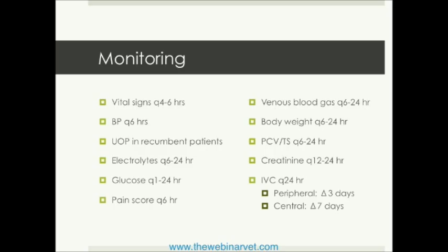We monitor electrolytes, glucose, validated pain scores, blood gases, PCVs, renal values, quite variably. No one patient is the same, and here I have basically listed some of the minimums that I typically implore. Let's look at glucose for a minute. Am I measuring glucose every hour in every GDV patient? Absolutely not. But if I have a very seriously, critically ill septic patient, I may be monitoring glucose that frequently. In a typical GDV patient, glucose monitoring every 24 hours is likely more than adequate.